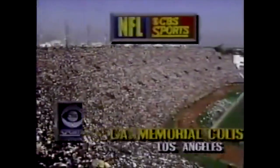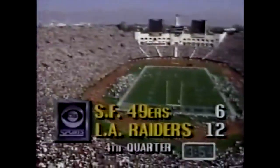90,000 at the Los Angeles Memorial Coliseum. That's the score. The Raiders 12, the 49ers 6. All the scoring done by field goal.